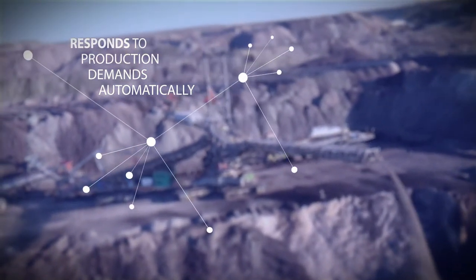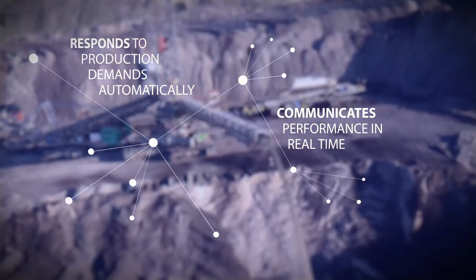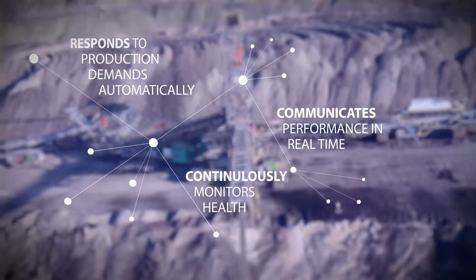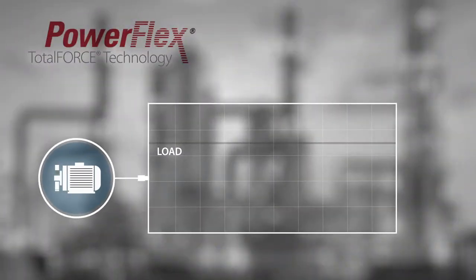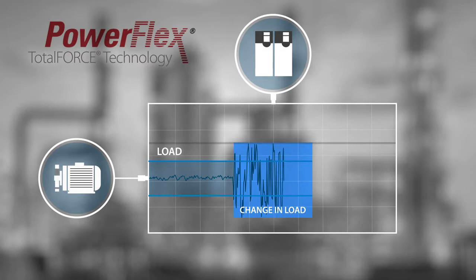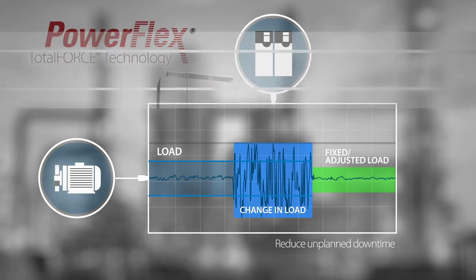any necessary adjustments automatically. They also communicate their performance data through the control system to operations in real time and continuously monitor their own health. The PowerFlex 755T drives continuously monitor their own operation and internal components because during operation, load observer and adaptive tuning monitor the variables that can change over time and will automatically make adjustments to compensate for the mechanical changes as they occur, keeping the system performing as efficiently as possible.